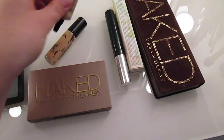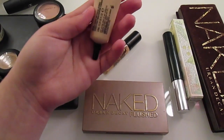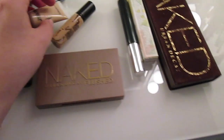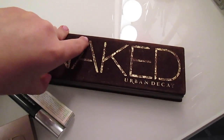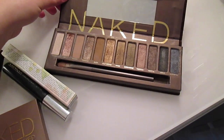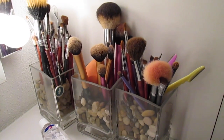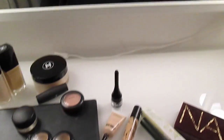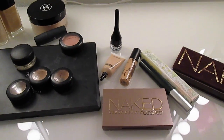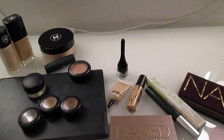I don't know if I'm going to use that, but a Select Cover Up. Also an NW20 by MAC. And the original Naked palette. My brushes are right there. So this is my makeup station. So I'm just going to put you up on my tripod and I'll see you in a minute.